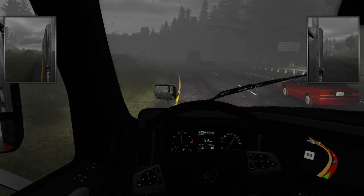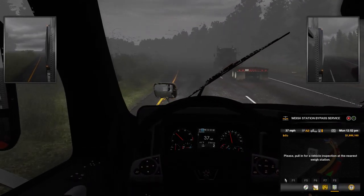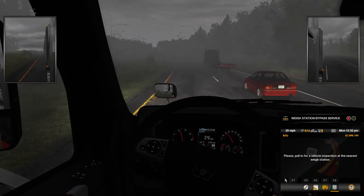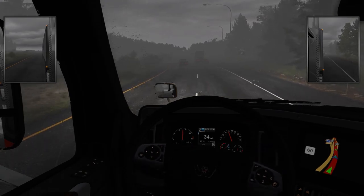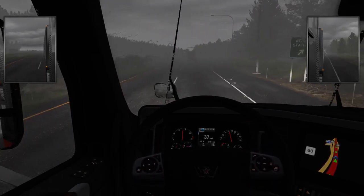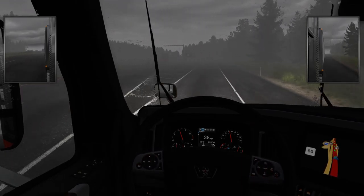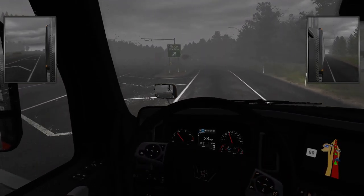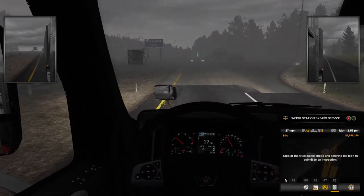You well know that I don't use too many modded trucks. I use them occasionally, but I don't use them much. So me personally, I'm happy to see it, even though it is just a day cab.